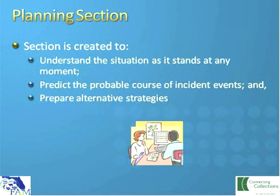Next, we have the planning section. That section is created to understand the situation as it stands at any moment. They predict the probable course of the incident and prepare alternative strategies. They basically play a giant game of what if. So if you're dealing with a hurricane situation and the hurricane slows down, which we have all experienced, they'll sit there and start coming up with various scenarios to deal with the situation. If you've ordered ice and the ice hasn't shown up yet, they're the ones who sat there and thought about that and figured out alternative areas to get the ice. So they're kind of looking for future action.